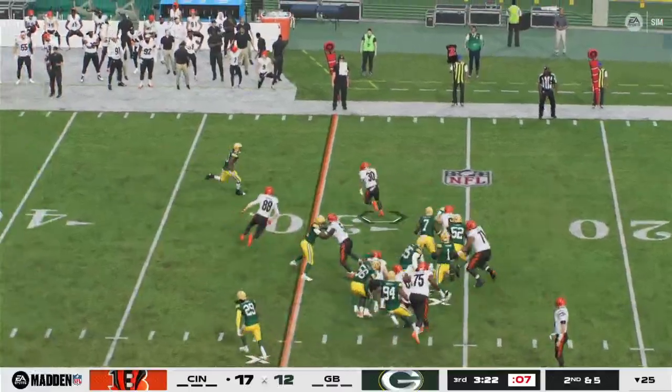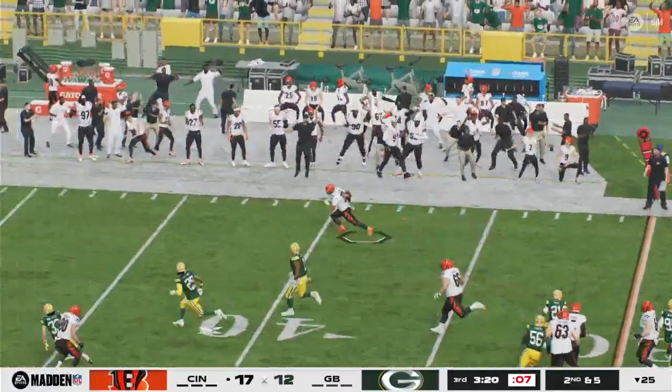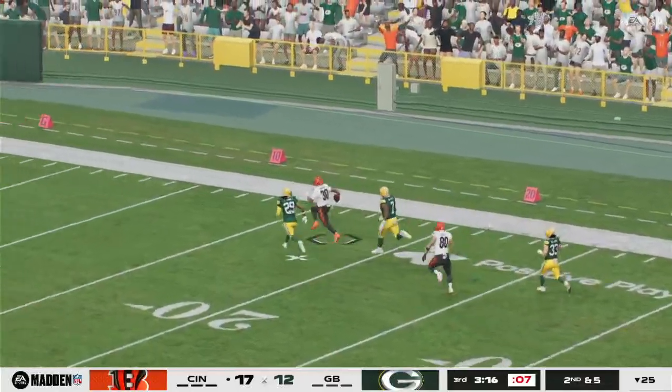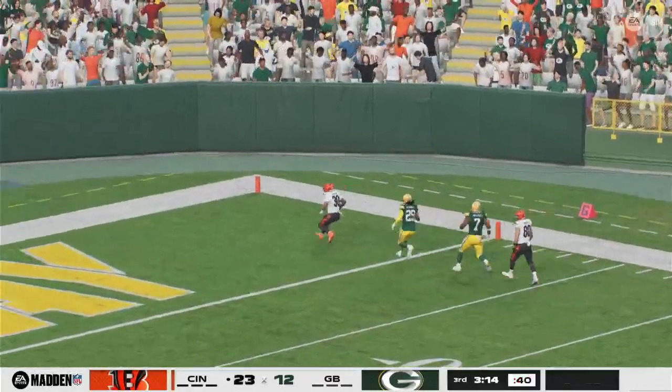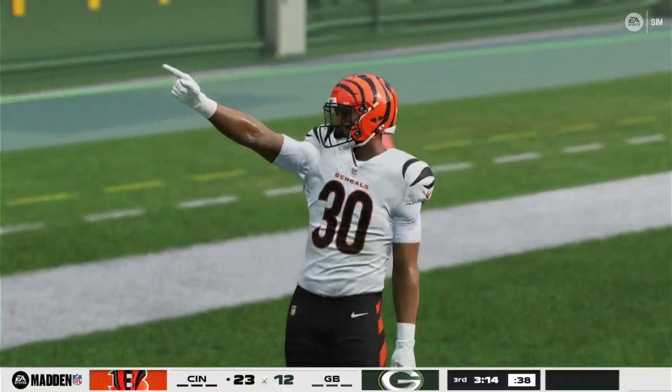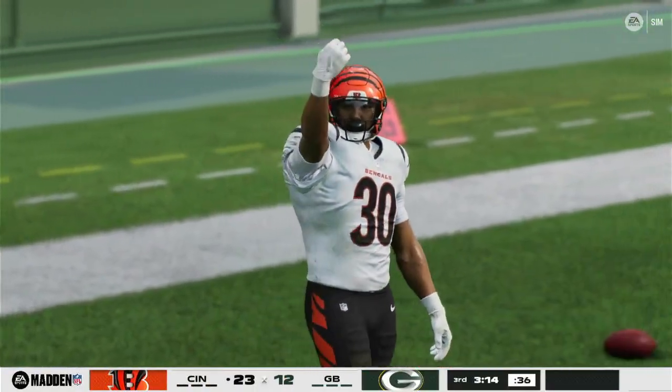Give on second, it's Brown. Juke the defender. Up the sideline, past the 45. Down the sideline, inside the 30. Touchdown, Cincinnati! The Bengals hold an 11-point advantage.